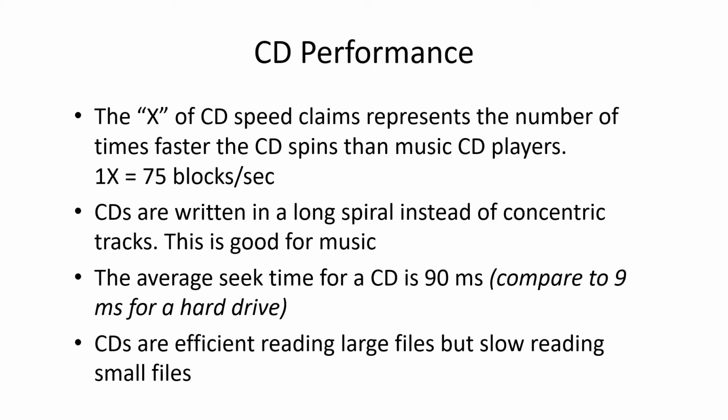CD-ROM players have a very large head, so their seek time is slow, generally around 90 milliseconds. And considering that most hard drives have a seek time that's less than 9 milliseconds, it's about 10 times longer. Therefore, they're really good at reading large files as the music spirals around, but you don't want to do a lot of seeks because the seeks are slow.